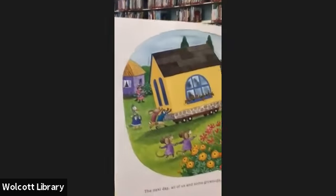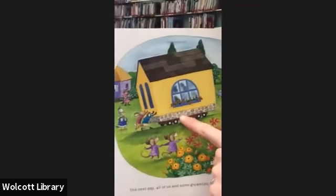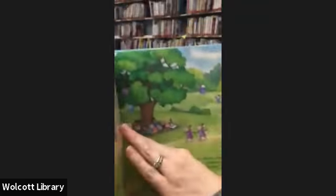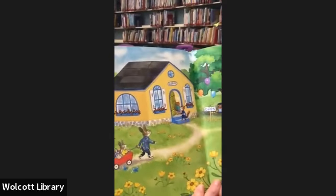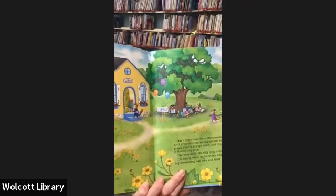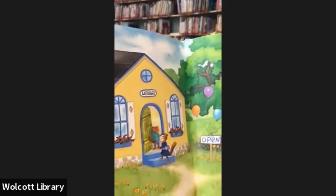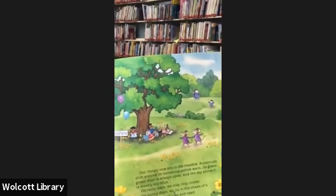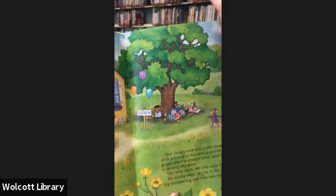The next day, all of us, and some grown-ups too, got together and moved the library. Look, that library's on wheels. Our library now sits in the meadow. Buttercups drift around its buttercup yellow walls. Its grass green door is always open, and the sky above it is mostly sky blue. On rainy days, we stay cozy inside. On sunny days, we lie in the shade of a big whispering oak tree and read.